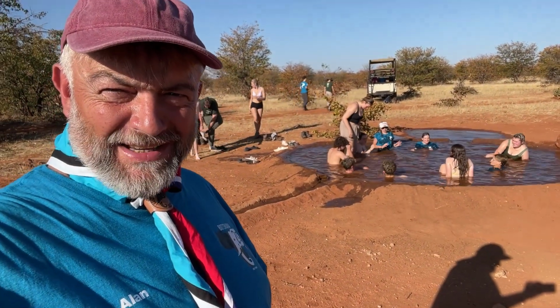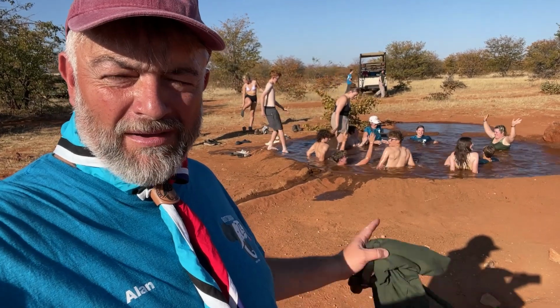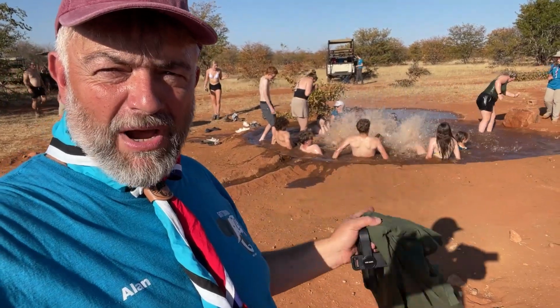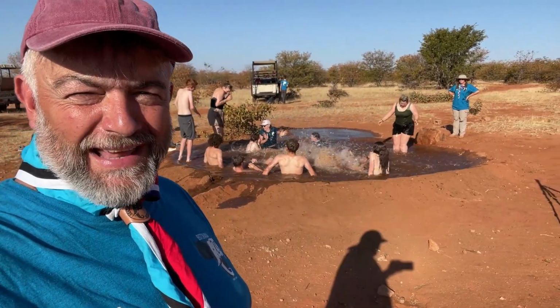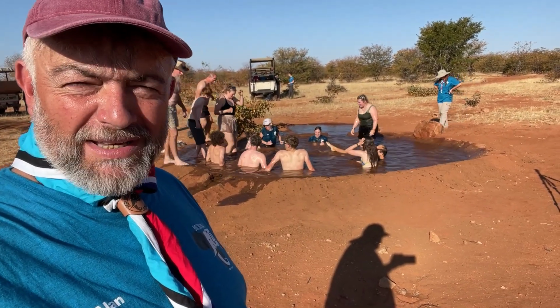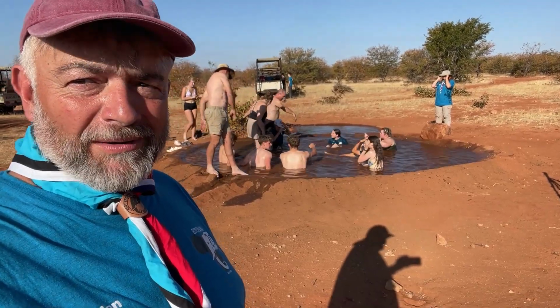So after days of hard work and getting the water flowing from the solar panels and the pump, and it then comes a mile down a pipe, they are then enjoying the fruits of their labours, which is the water hole, which is now going to be available to the elephants. But first, it's a swimming pool.